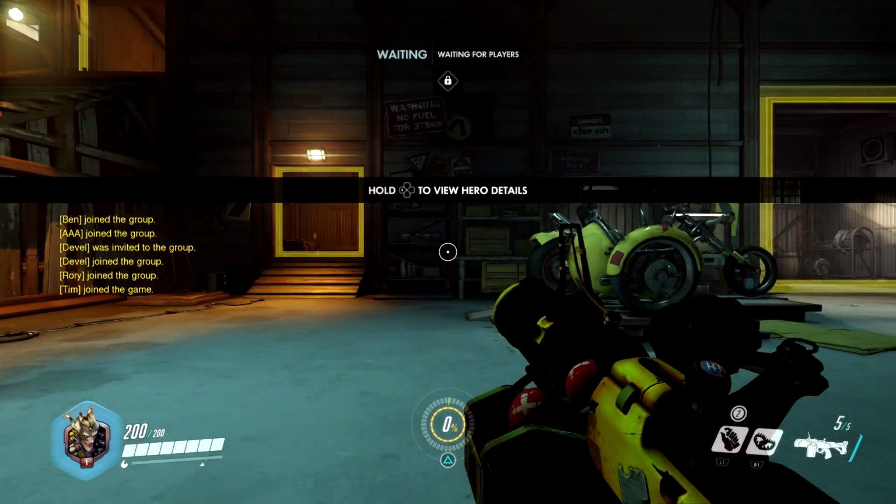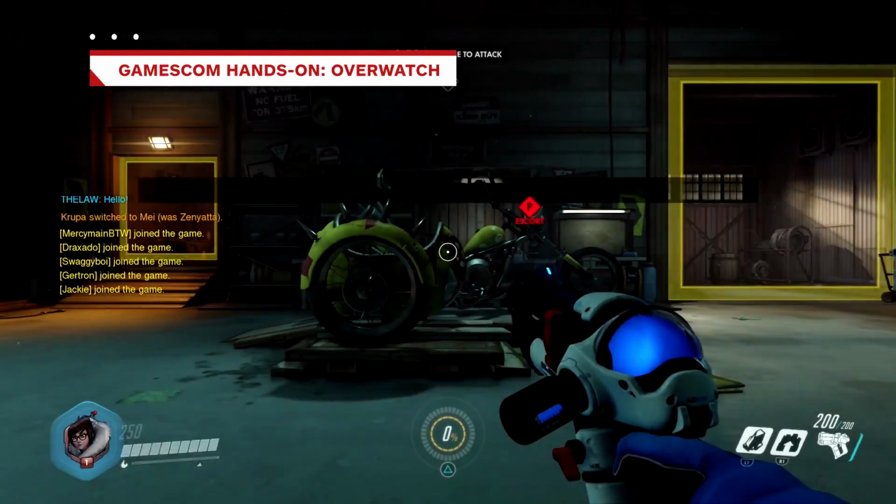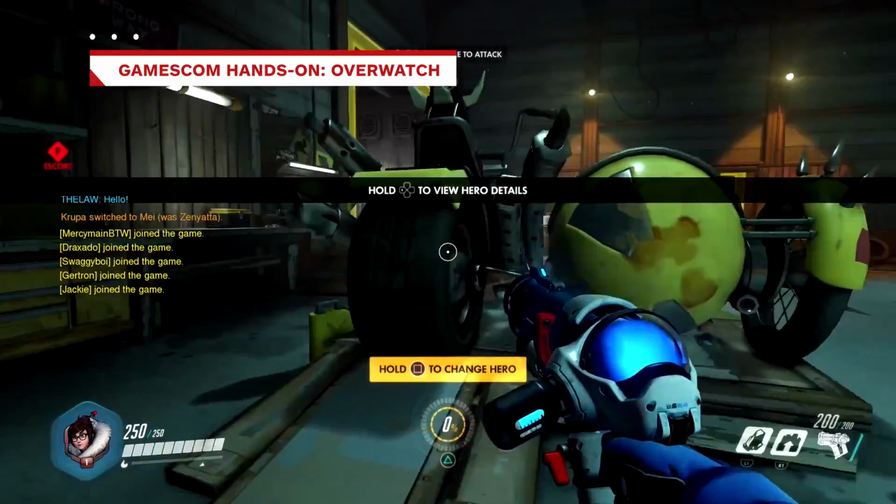So before the match even started, I think that we were hanging out in Junkrat and Roadhog's kind of apartment. It was basically a barn that had a lot of cool stuff in there, and one particular highlight for me was seeing Roadhog's actual bike. It's just so much attention to detail that Blizzard really never lets us down on.